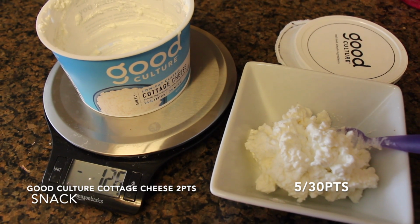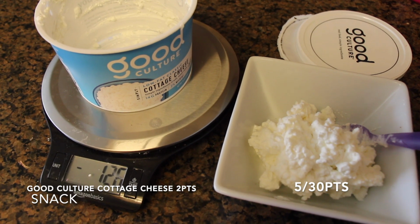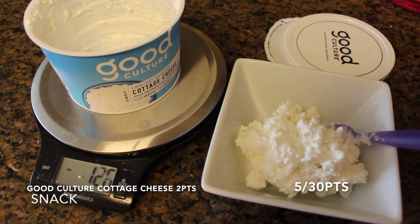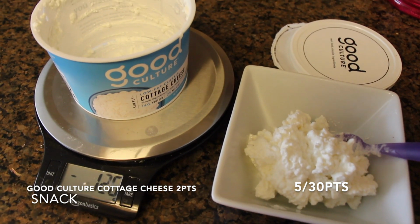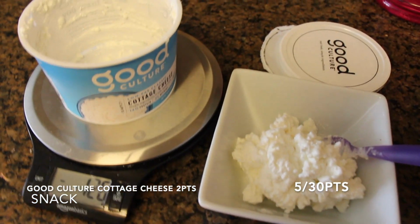You can have 110 grams as half a cup for 2 points, or you can have 3/4 cup for 2 points as well. So I just do like a little over 110 grams and count that as 3/4 cup.